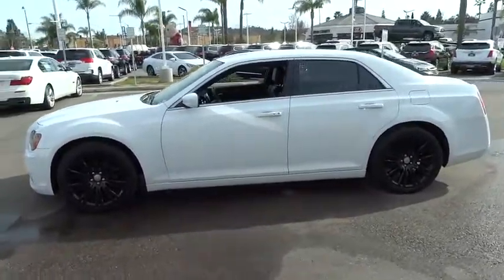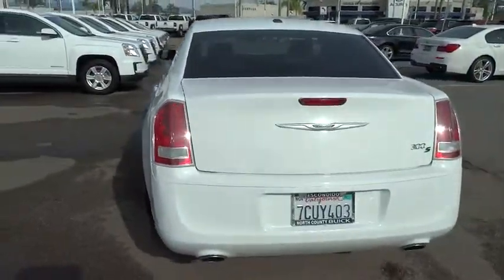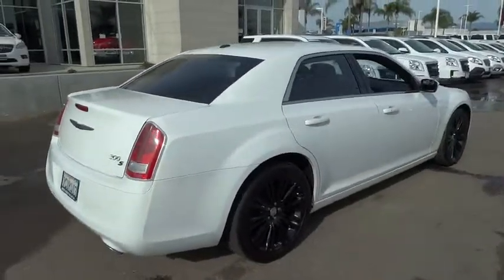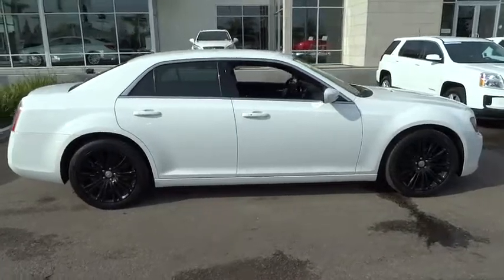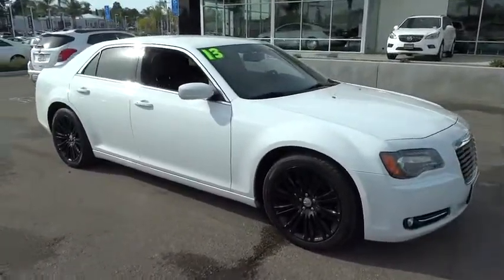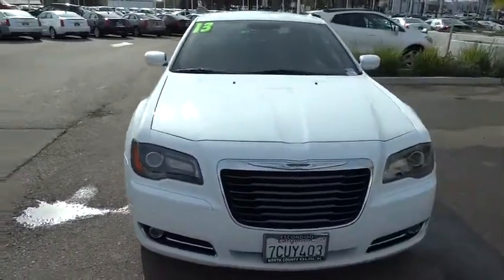Traction control, power passenger seat, dual airbags, power steering, four-wheel disc brakes, universal garage door opener, security system, power windows, fog lights, CD player, compass, rear window defroster, electronic stability control, heated front seats, trip computer, Uconnect hands-free group, remote keyless entry, tachometer, overhead console.